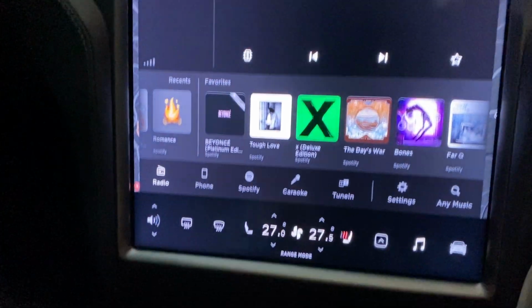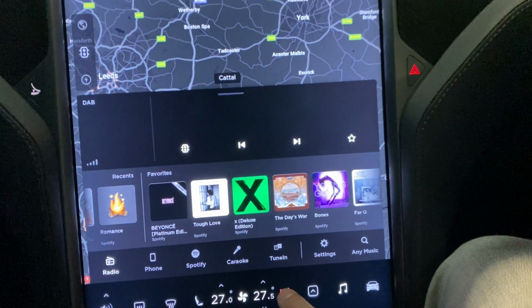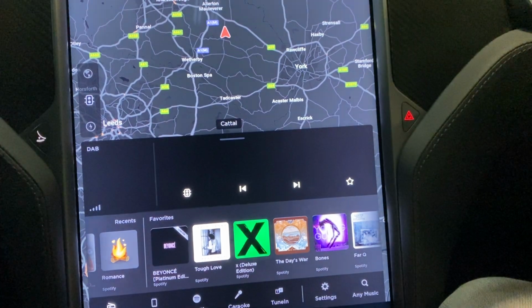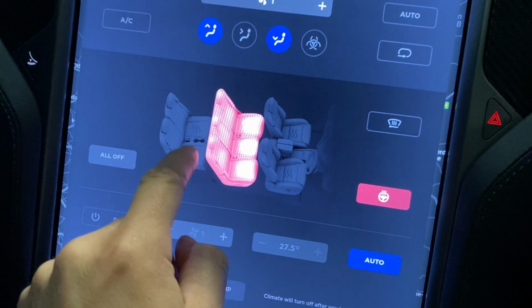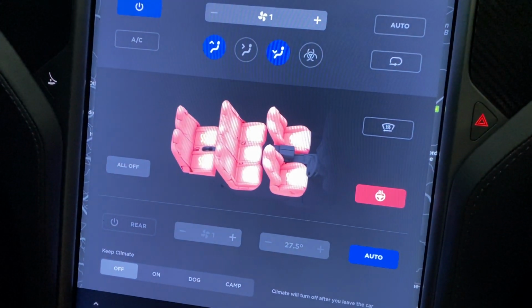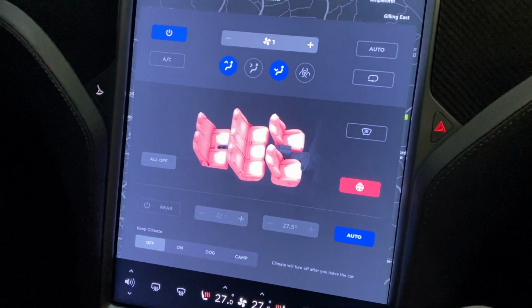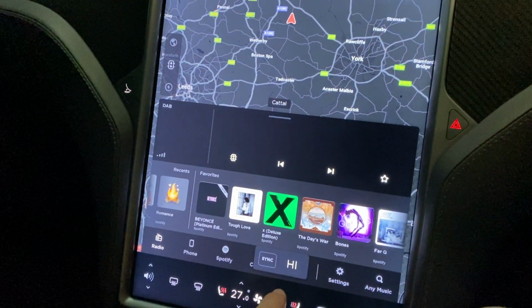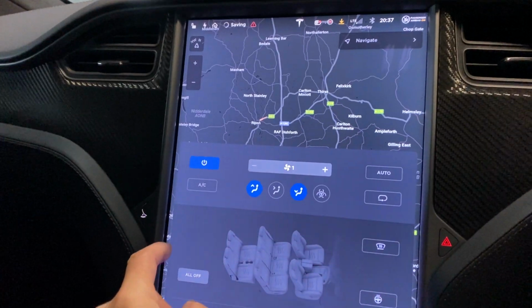Okay. This one's also got the winter pack, folks. So if you get the climate control up, you can see you can actually heat all the seats. All 7 seats can be heated, and you've got a heated steering wheel as well and heated screen. So that's part of the winter pack, and in fact the washer jets and wipers are heated as well. Crazy stuff, but yes, it is. That's part of the winter pack, which is very much, in my opinion, worthwhile having. Let me just switch those off. All off. Okay.